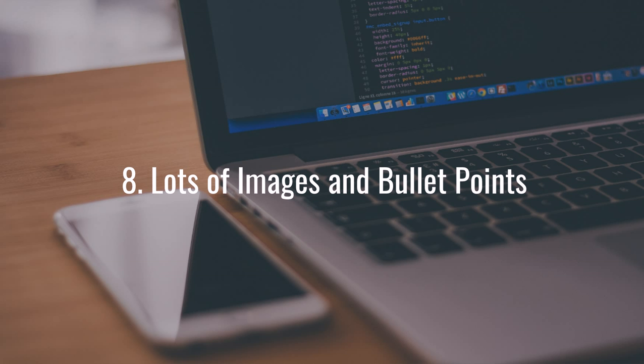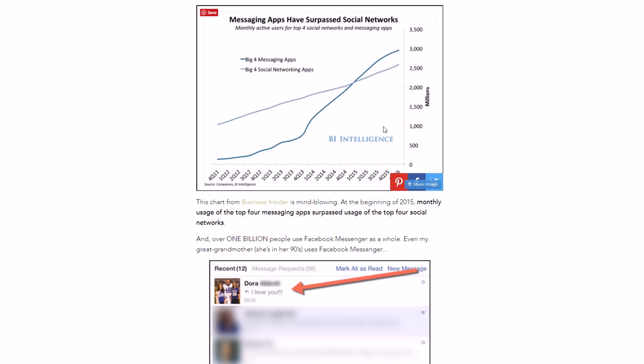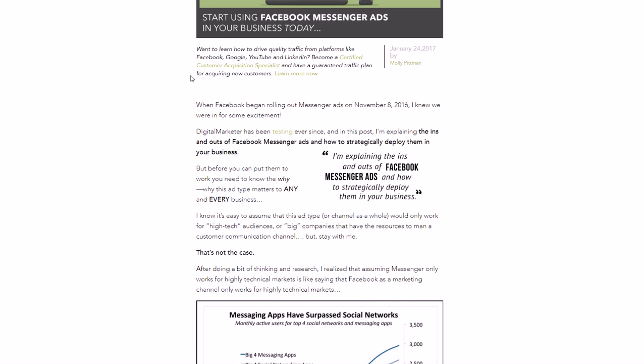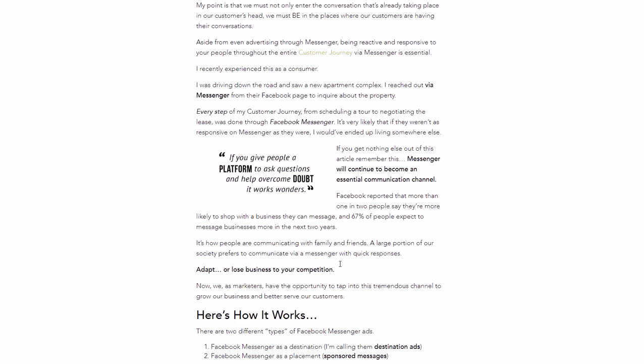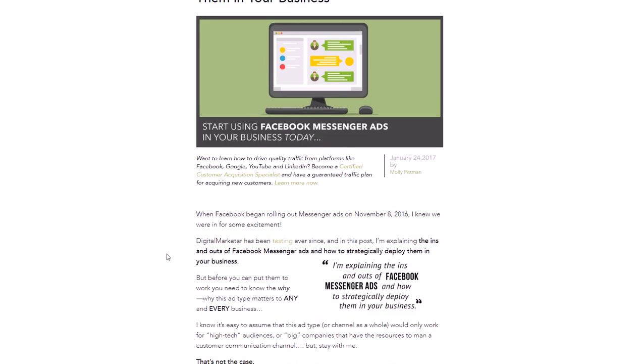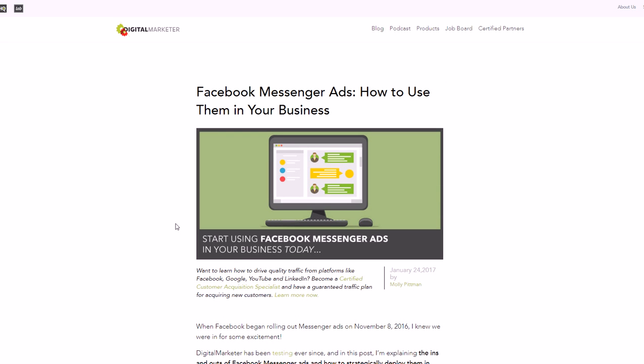Number 8, you need to have lots of images and bullet points. So when you're doing content, one big problem that people have is they make websites way too intimidating for people. So if you have a blog post and it's just nothing but text, you have these big paragraphs, you don't have any images, you don't have anything breaking up the text, people are not going to read that. People are actually reading less anyway, so they're going to focus more on the more enjoyable, user-friendly blogs than the ones that they don't like.